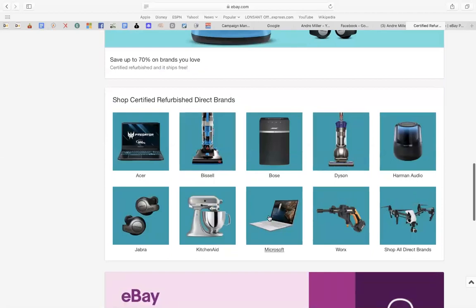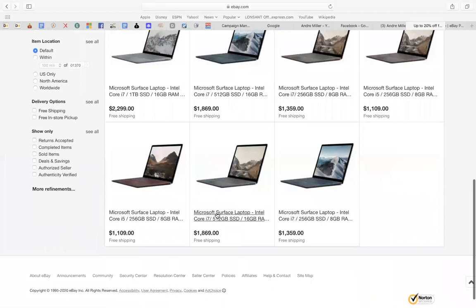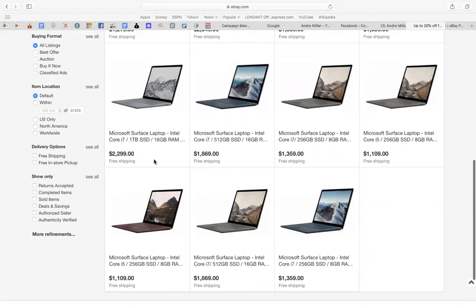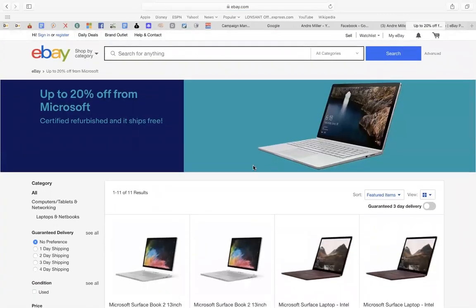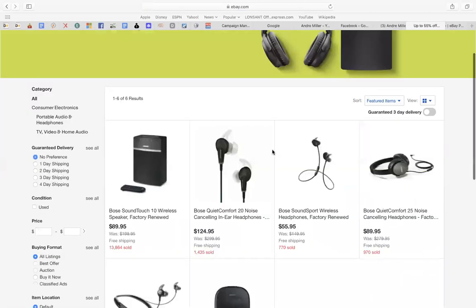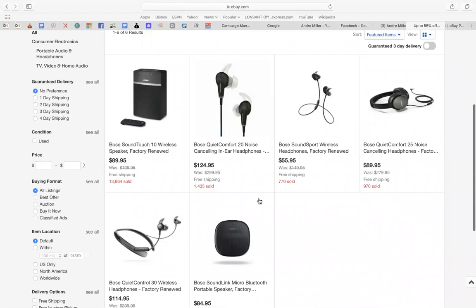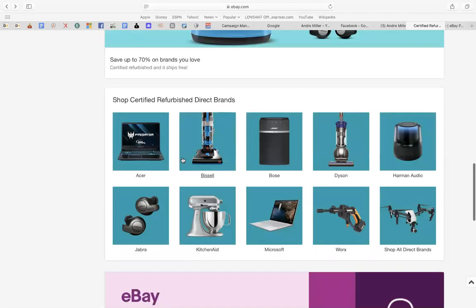Let's say you want to look at a computer. You see some of these computers that are for sale. There's 1,300, 1,800, 1,000, 200, 2,000. These are flying off the shelves because people are always looking for a computer to buy. People are always into electronics. If you go to Bose, there are headphones and all these types of things. People are always looking for electronics. That's like the number one thing people look for.